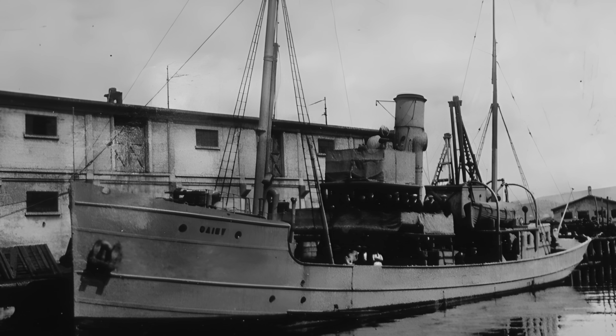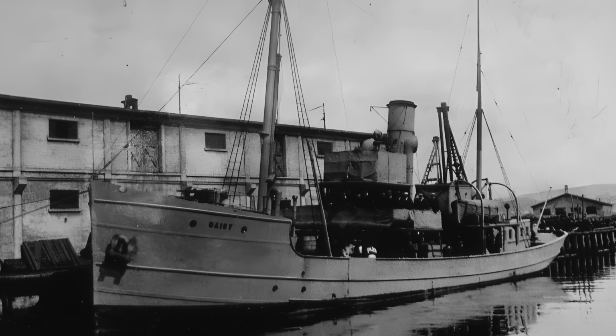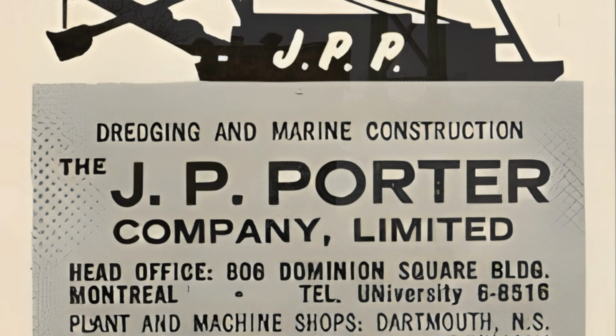Now, as I mentioned, most of the communities along the Newfoundland coast were remote and rural, and few of them had roads connecting them, and if they did have roads, they were inconvenient to travel. So Daisy's new job was to transport government officials such as agents and clerks and lawyers and police and sheriffs and anyone like that to these different communities by sea. Daisy continued this role until 1945, when Newfoundland sold her off completely. The new buyer was J.P. Porter, who brought the ship here to Dartmouth, Nova Scotia.